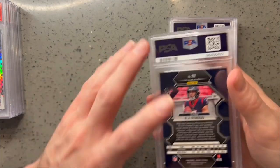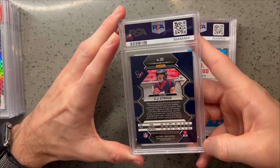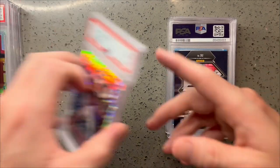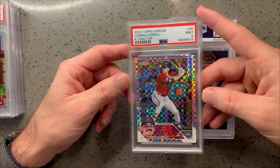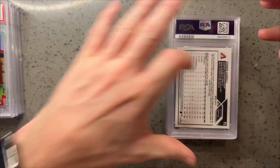These all kind of, this one does have, as I say that, a bad corner. You know, that one did have a bad corner. So those are all graded 100% accurately, no complaints whatsoever. X-Fractor, Corbin Carroll, maybe a little bit off-centered.